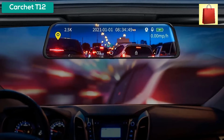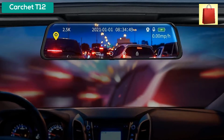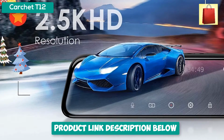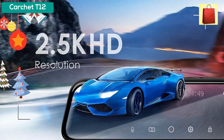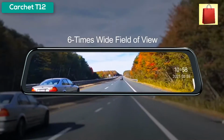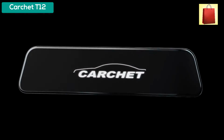Loop recording, collision lock. Continuously record video. Even if the memory card is full, the G sensor will automatically lock the collision video to prevent this important video from being overwritten. Dual lens, adjustable angle. The adjustable lens at the front 170° and the rear 160° provides a 330° all-around vision, reducing blind spots in the field of vision and easily grasping the front and back movement of the lane.